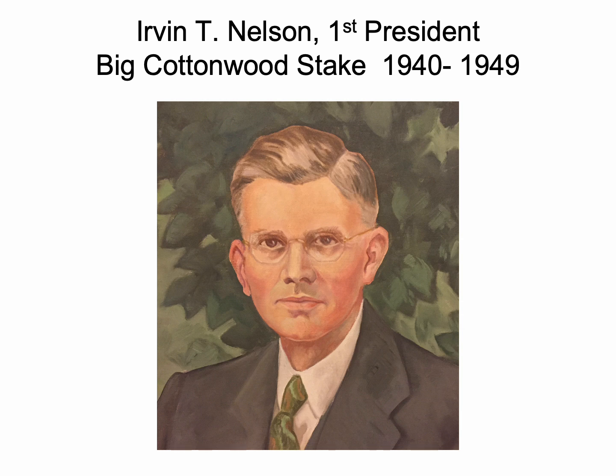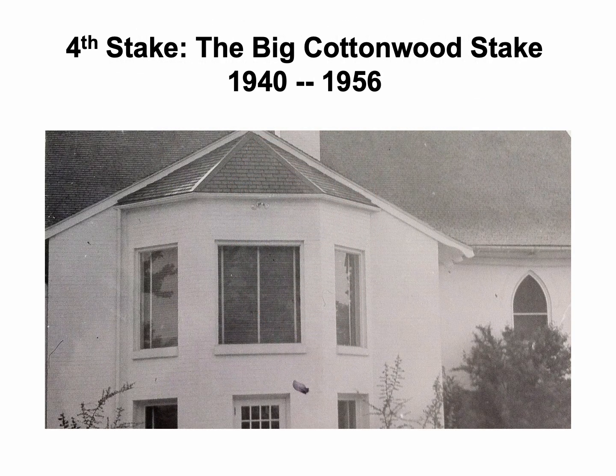In 1940, the Cottonwood Stake was divided, creating the Big Cottonwood Stake. Irvin T. Nelson was sustained as the president of the new stake. It was the 133rd in the church, and President Nelson served until 1949. The country was still in a depression when the stake was organized, so funds were carefully rationed. Accordingly, a small wing was attached to the back of the Cottonwood Ward building to serve as the stake office.